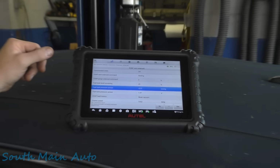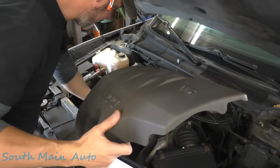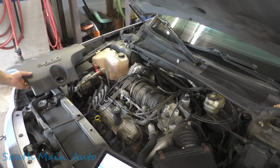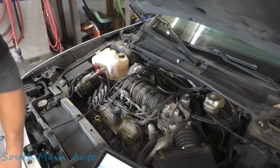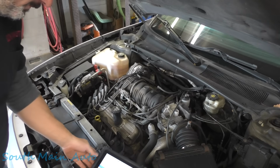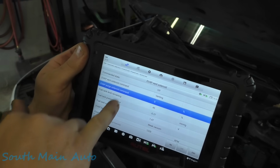Let's go up and give it a whack with a screwdriver. So there it is. What's this down there? Whoop, easy there, fella. It looks original to me. Nice and dusty. We're gonna give her one of these. Like I say, right now you can see that it's still trying to pull it into a vacuum. However, it's not being commanded on, so it shouldn't.